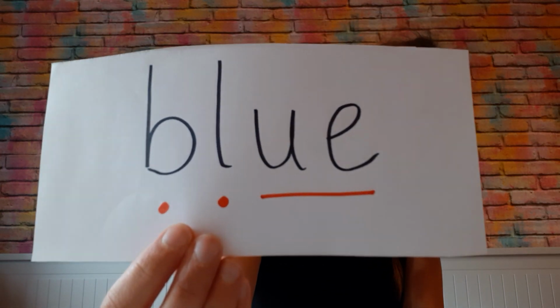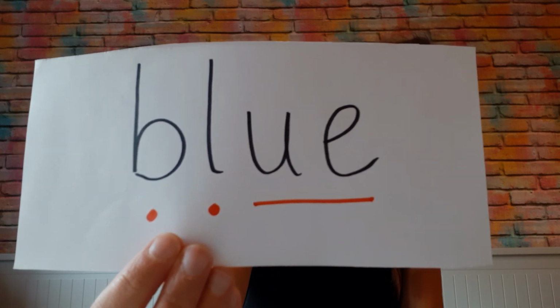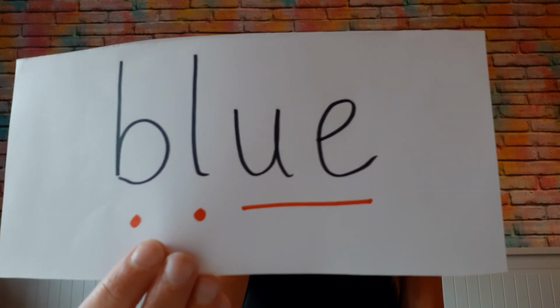Okay, and this is really going to help your reading because you might come across the EW, you might be going like, it's not, it's oo. And then this one, which says blue, blue.